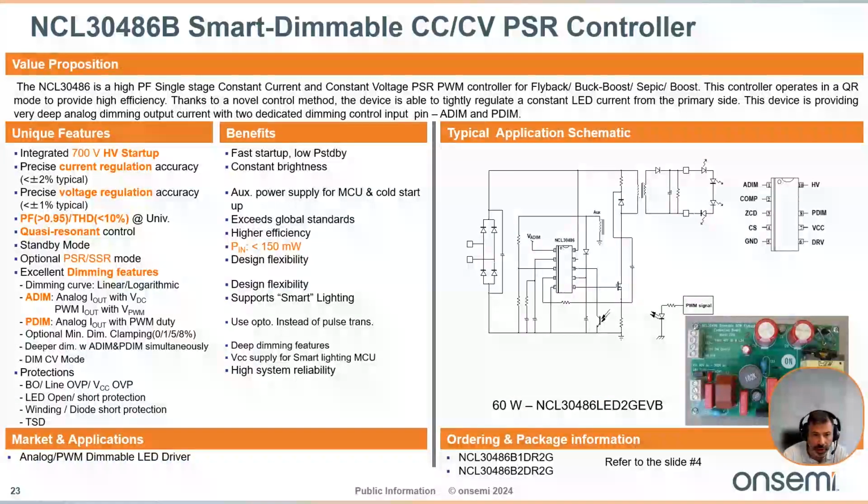We also have the NCL30486B, which is a CC/CV PSR controller. It is a single stage constant current and constant voltage PSR PWM controller with power factor correction, suitable for flyback, buck-boost, SEPIC, and boost, so very flexible. It also integrates a 700 volt high voltage startup, very precise current regulation, very precise voltage regulation, and works for very high power factor, more than 0.95, and THD less than 10%. It works in quasi-resonant control, with standby mode, and can come in different flavors, for example for dimming features in LED driver applications. It is very compact, also including all the kinds of protection for correct power supply application.